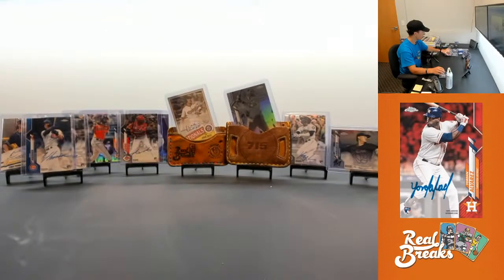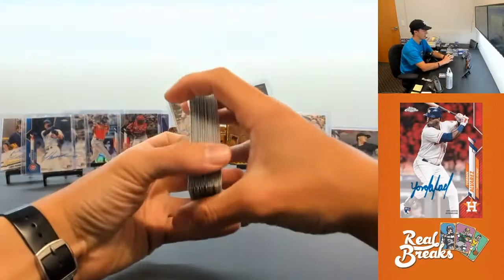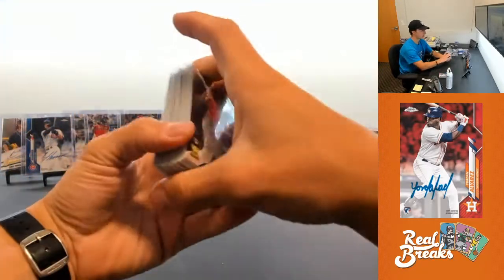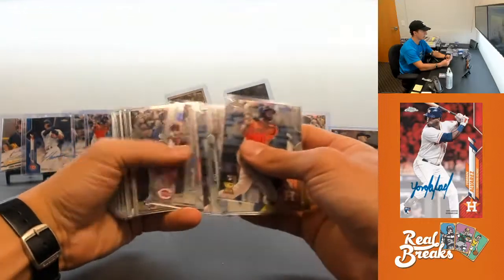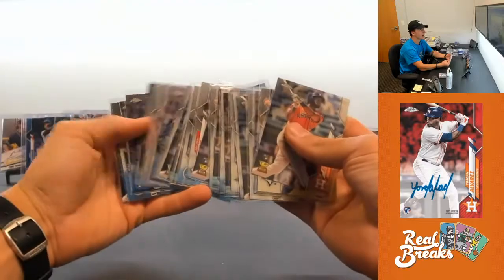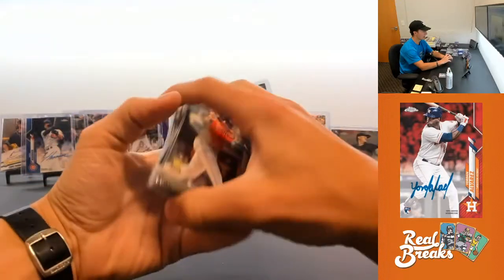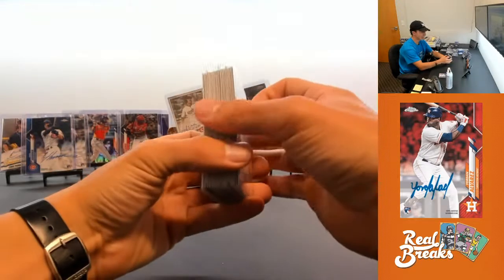We've got a big old stack of base rookies. Look at that fat stack of base rookies. Yordan, Bichette, Lux, Lewis, Aquino, Horner. All in there. Those will all get top loaded before they ship. But that's a nice little stack there.